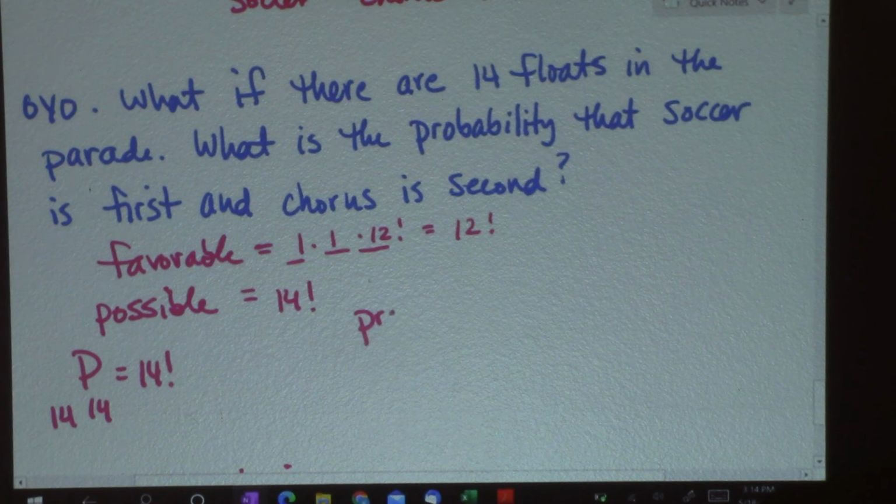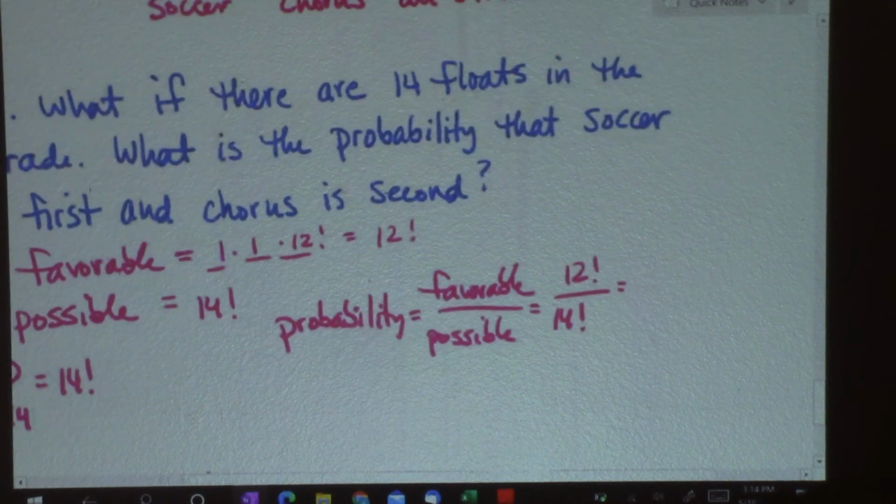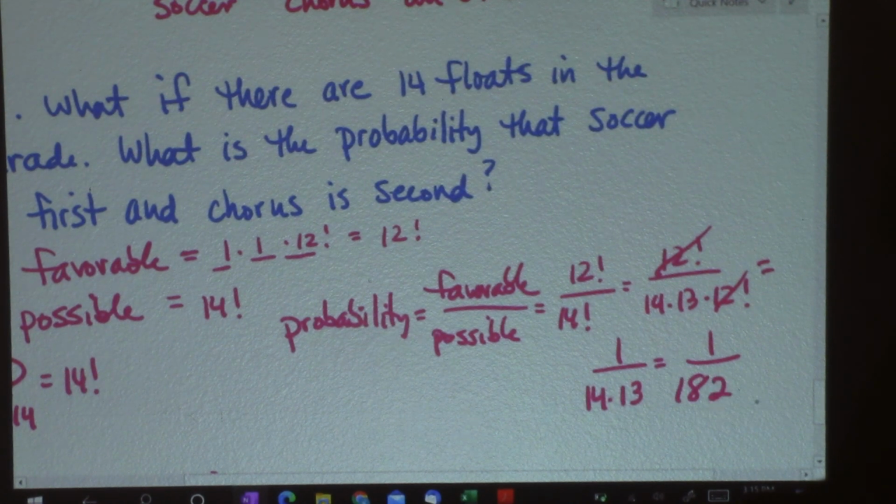So my probability, which is favorable over possible, is 12 factorial over 14 factorial. And how does that work out? Well, let's see. This is 14, 13, and then 12. Oh, look, they're both the same there. I can just cancel them out. I end up with 1 over 14 times 13, which is 1 over 182.